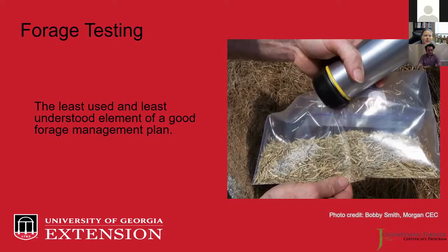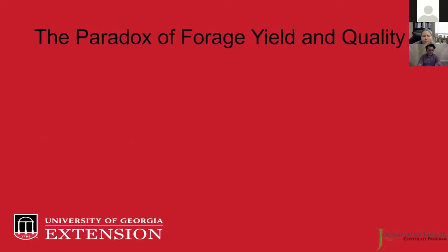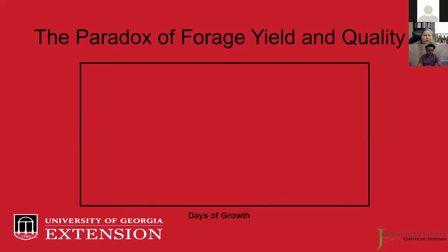Another testing that we don't utilize enough is our forage testing. This can be done in pastures, and most of the time we do this in hay fields. I know in my office I have a hay probe that people can check out to pull core samples from their hay, but you can also take samples from your pasture to know what nutrient quality you have available in your forages. So when we talk about forages, we talk about the yield versus the quality of the forage.